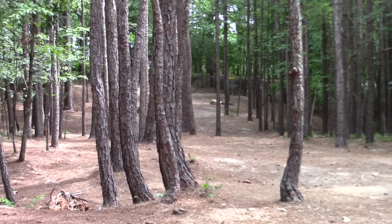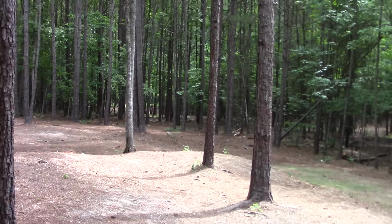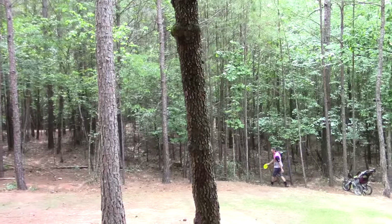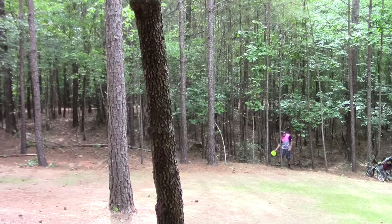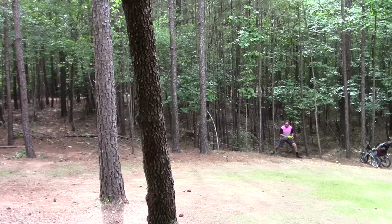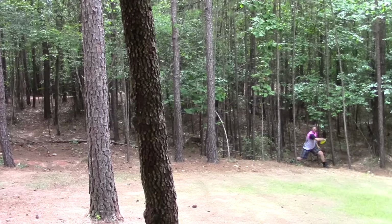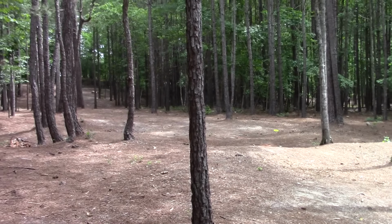So that's what it looks like from back here up to the basket. Very good filming there from Scott to show us what the rest of this hole looks like. So I'm trapped in here and basically all I can do is just step out as far as I can and try to lay up. So I throw the compass and just try to lay up into the middle.